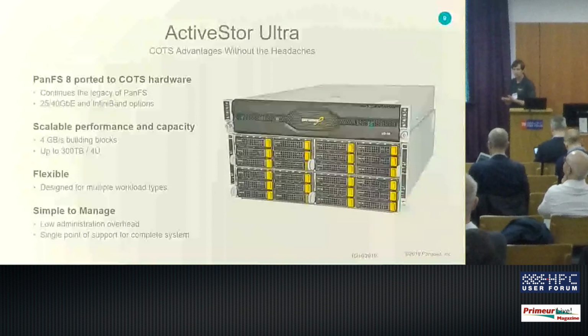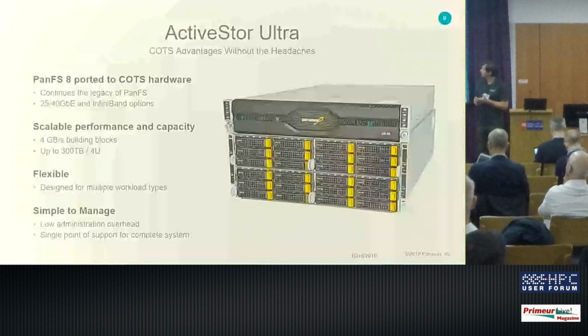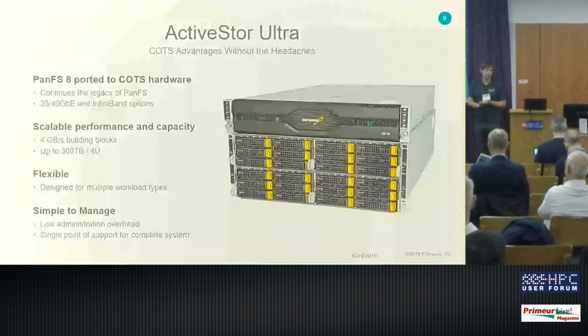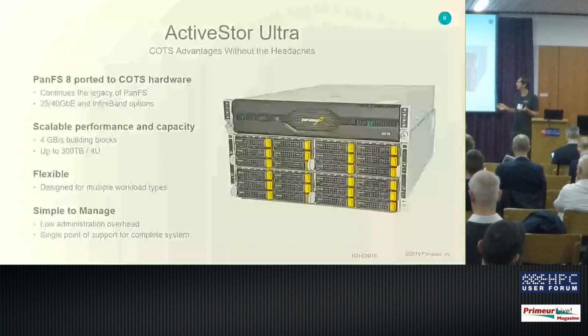This is how the hardware looks, which we are using today. As you see, it's just COTS hardware. It's the 4U building block, which delivers about 4 gigabytes per second. It's up to 300 terabytes in 4U today.